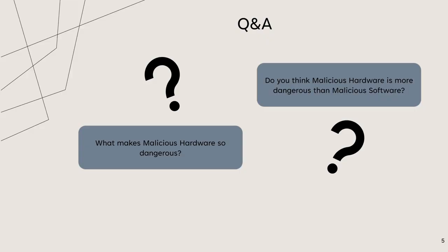Now the next question here is, what makes malicious hardware so dangerous? The reason that people know malicious hardware is dangerous is because malicious hardware provides a foothold for subsequent system-level attacks. For example, during the design time of this computer, attackers can insert a malicious event that only triggers when an attacker introduces a sequence of bytes, and then the attacker would get a quote-unquote foothold in the system and can take control of the system as they would want to.